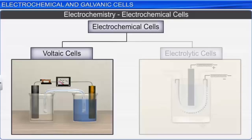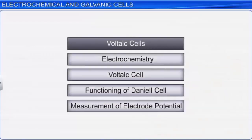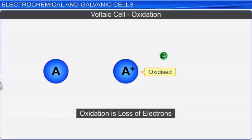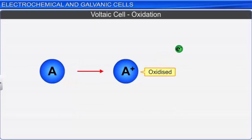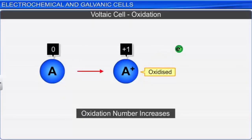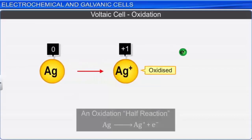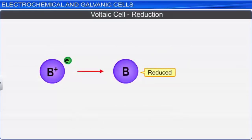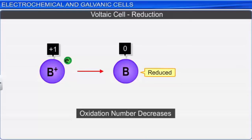Oxidation occurs when one or more electrons are lost. As a result, the oxidation number of a species increases. Shown here is an oxidation half reaction. Silver metal can lose one electron to form a silver ion. Reduction is defined as the gain of electrons. Note that the oxidation number of a species decreases when reduction occurs. For example, when a zinc ion gains 2 electrons, zinc metal is produced.